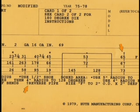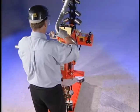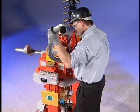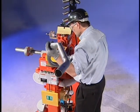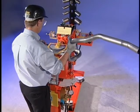The symbol above our final bend instructs us to reverse the pipe. We only reverse a pipe when the card instructs us to do so. We reverse the direction of the pipe as we insert it in the bender and line up our 65-inch centerline mark. We rotate the pipe to 67 degrees. Set our depth of bend to 73 degrees, and make our last bend.